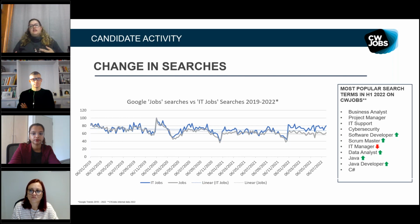And as we say on CWJobs specifically, we've noticed a really steady amount of searches across the year, but they're much more specific and much more nuanced. So the feeling that we get is there's a lot more research going on before the job search is happening, whereas typically before, the job search was the research that people were doing. So that starting line is a little bit more sophisticated from a candidate perspective.